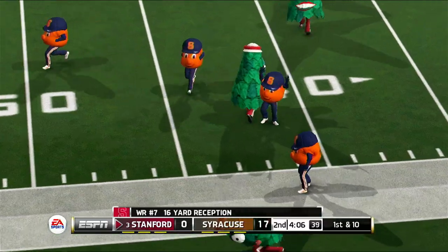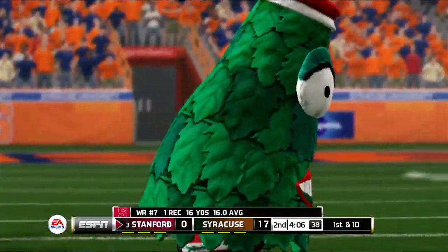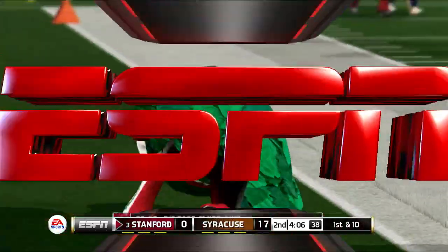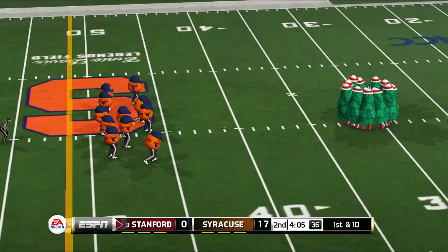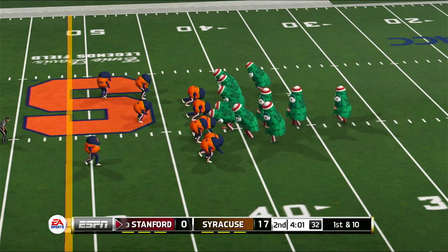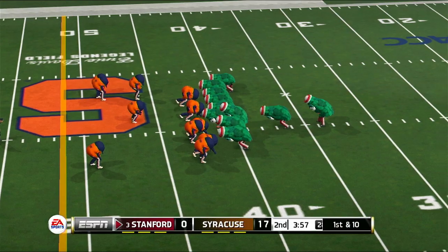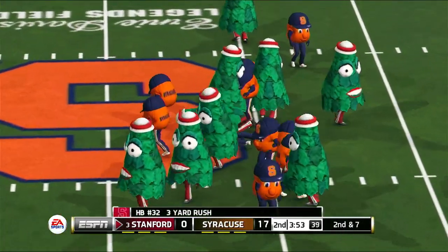Hauls it in as he's pushed out of bounds. That's the kind of play calling and execution I like to see. Being one-dimensional on first down can really stack the odds against you. It's better to mix it up. From their own 41-yard line, it's first down. They line up in the jumbo set. Ready! Black 98! And down he goes at the 44-yard line.